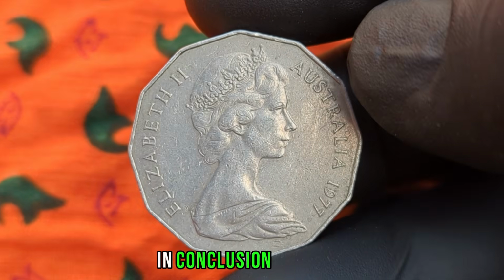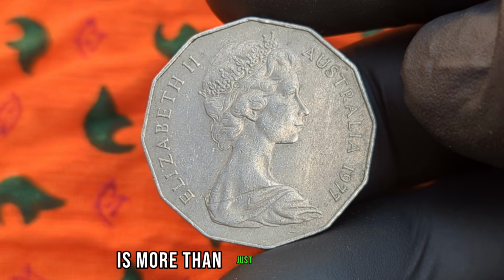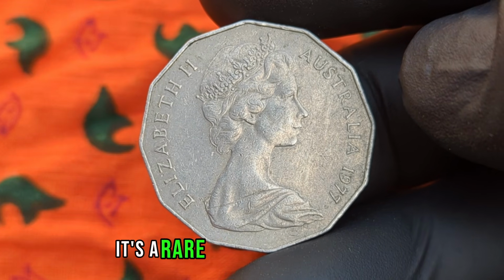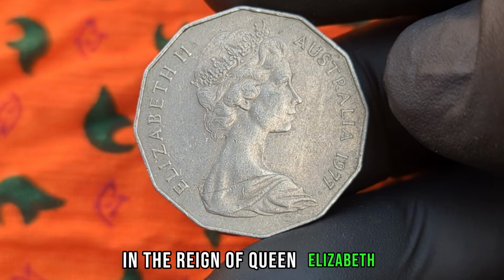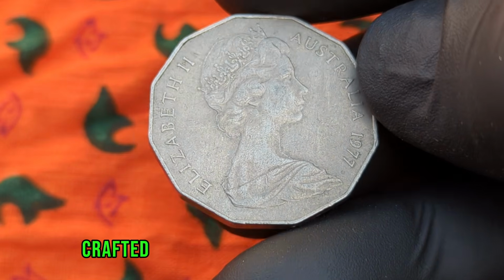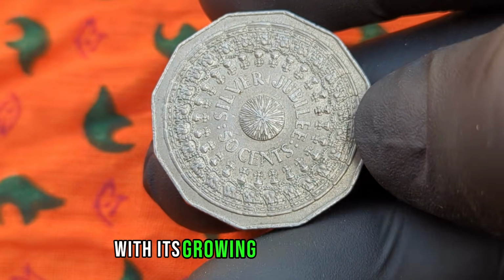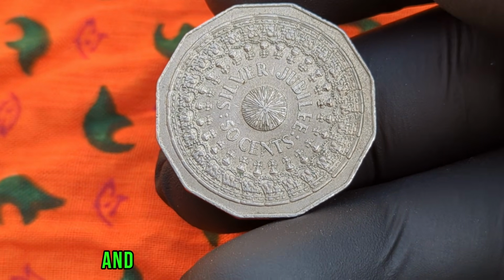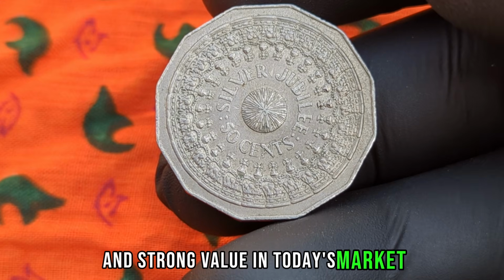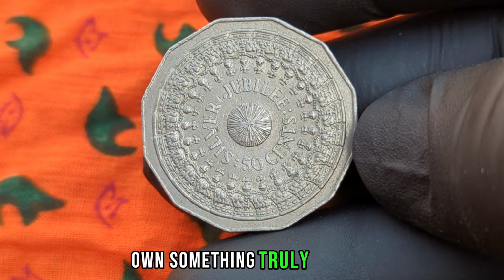In conclusion, the 1977 Australian 50-cent Silver Jubilee coin is more than just pocket change. It's a rare piece of history that celebrates a monumental milestone in the reign of Queen Elizabeth II, crafted with beauty and preserved as a treasure for generations. With its growing demand, limited availability in very fine condition, and strong value in today's market, this coin is a must-have for collectors who want to own something truly special.